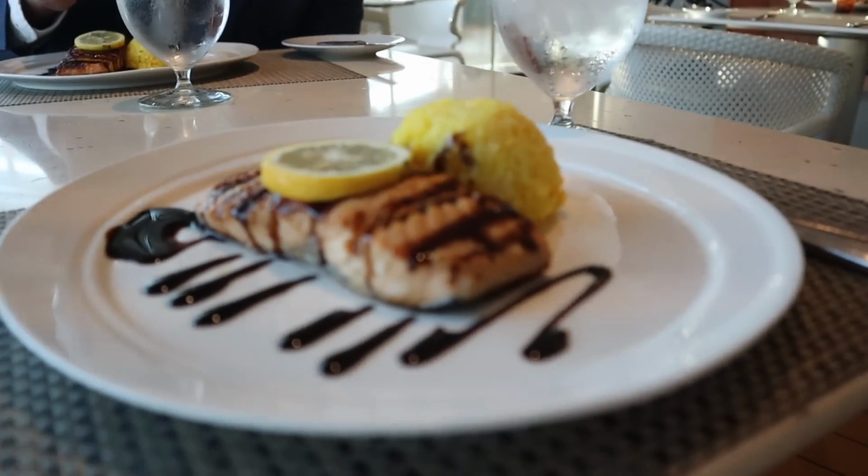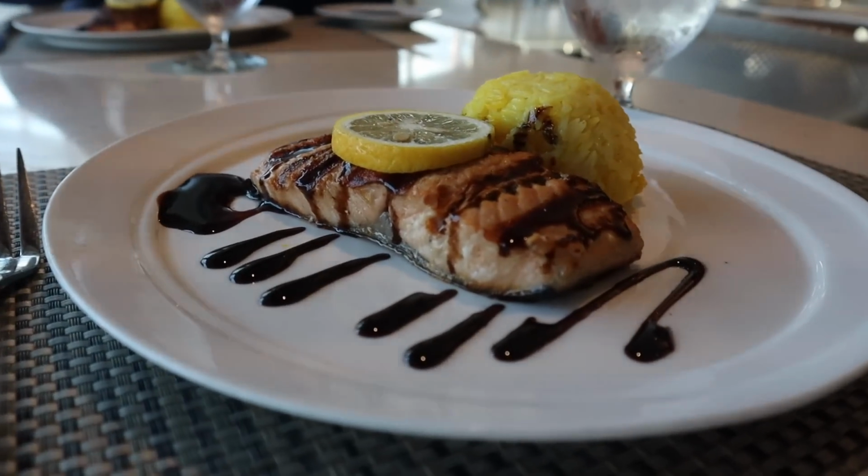Our salmon has arrived and it looks very yummy. We've had so much salmon in the past 10 days, it is ridiculous. However, I'm going to miss it because salmon is one of my favorites. So this is what it looks like. It's so pretty. There's rice and it has a balsamic glaze. Today we discovered the cafe at 270 for lunch, which we should have been doing every day for lunch, and this every night for dinner. So now we know.